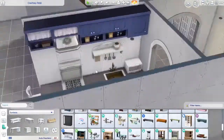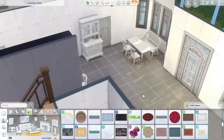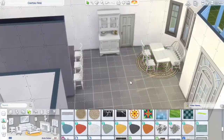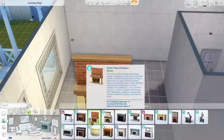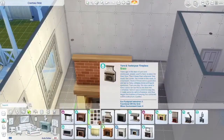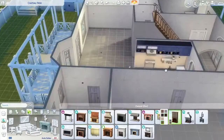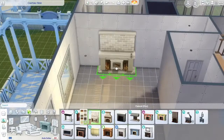So I ended up here with this, just repeating the bench from the parents' room, and I actually really love it. I think it looks really nice, very country, very cozy again, and just wouldn't it be so lovely to eat breakfast there and then look out over the lake in Brindleton Bay?